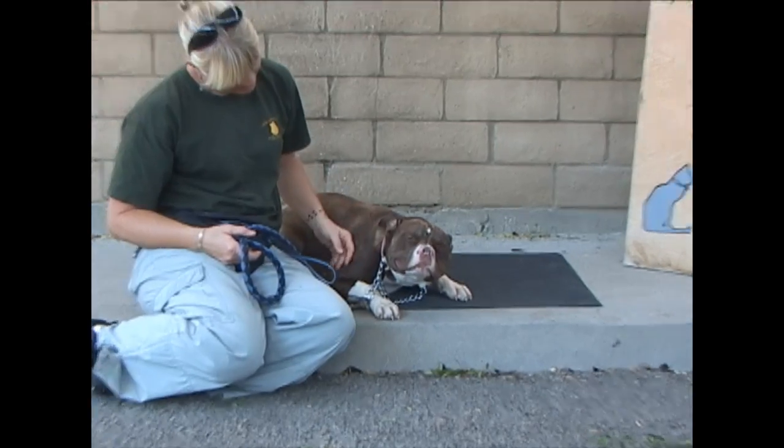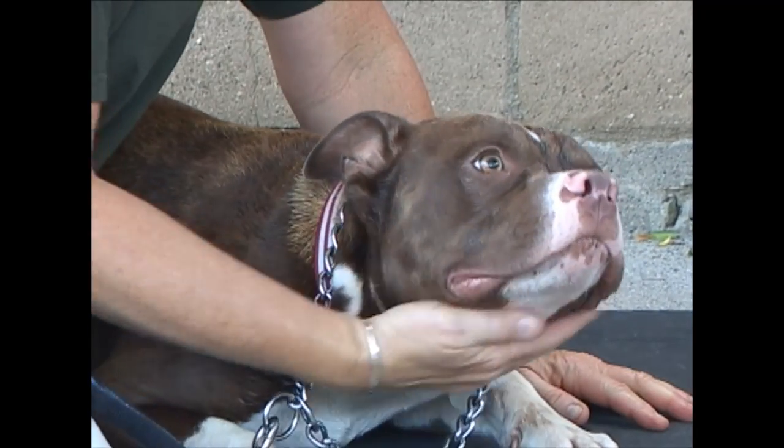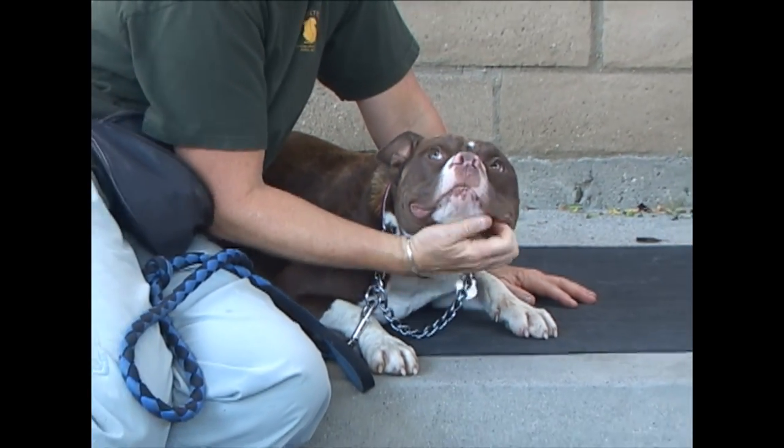This is Smiley. The camera kind of makes him a little bit scared, but he's a great dog, and he's quite good with other dogs. We love him down here. His ID number is 186-680.